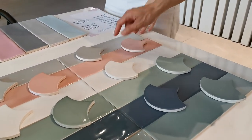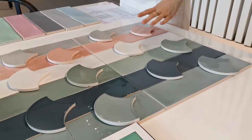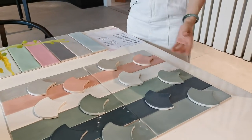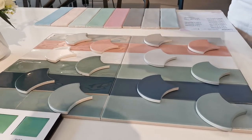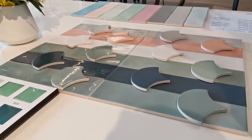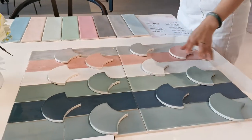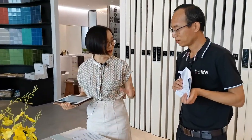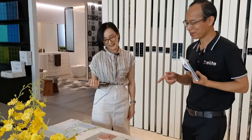Actually, personally, I prefer the matte surface because I think it looks high-end but low profile, with good texture. But for the matte surface, it's not easy to make. Yes, I know many factories can do the glossy surface, but only a few of them can make a very good matte surface. And I think Belite Tile is one of them. Yeah, right, we can do this one.